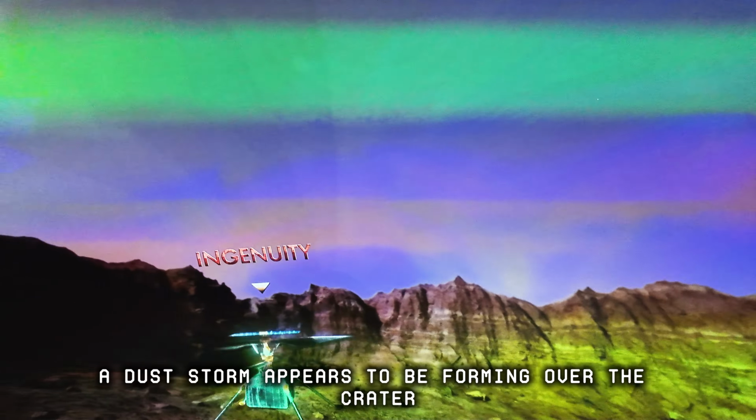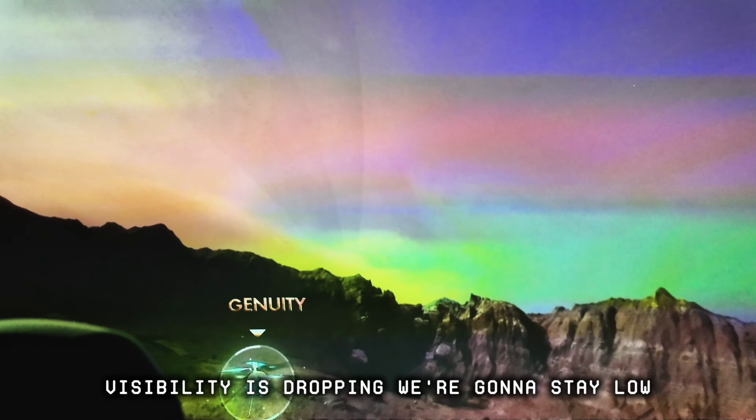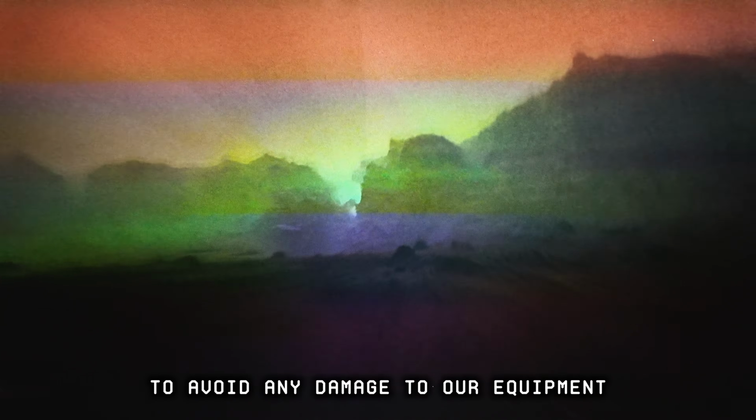Commander, a dust storm appears to be forming over the crater. Visibility's dropping. We're going to stay low to avoid any damage to our heat shield.